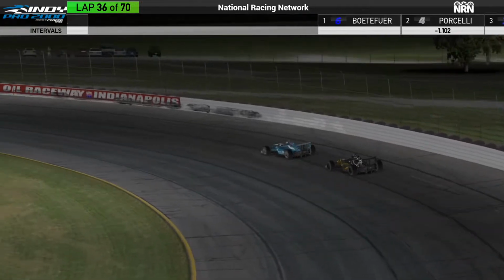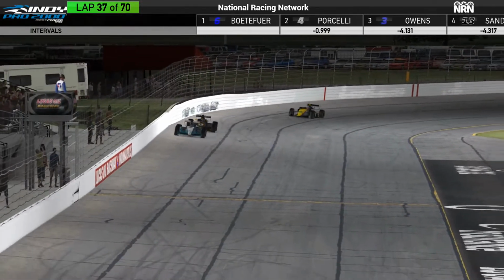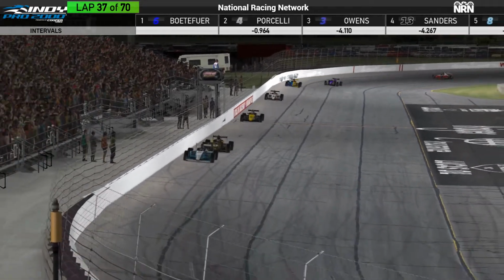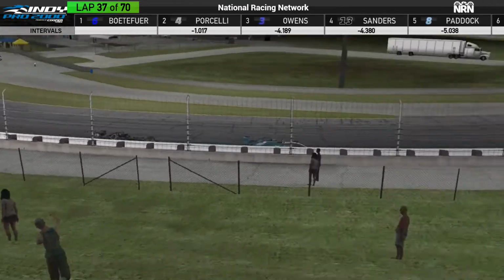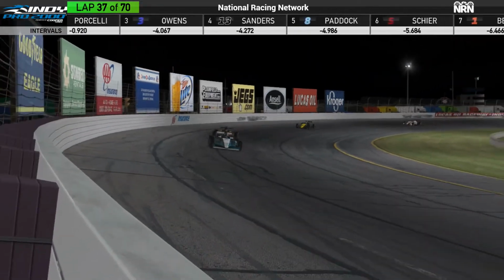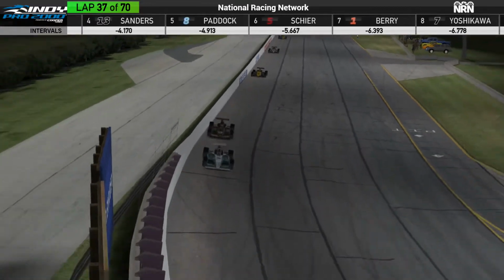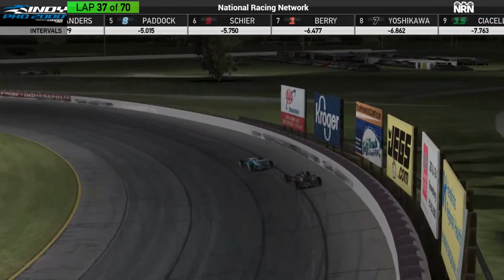Slide up through the field a little bit. Jason Owens is going to have Graham Sanders all over his rear wing. This is the battle for the final podium position. And your leaders are gone. John Beta for David Porcelli, 3.1 seconds ahead on the racetrack right now.